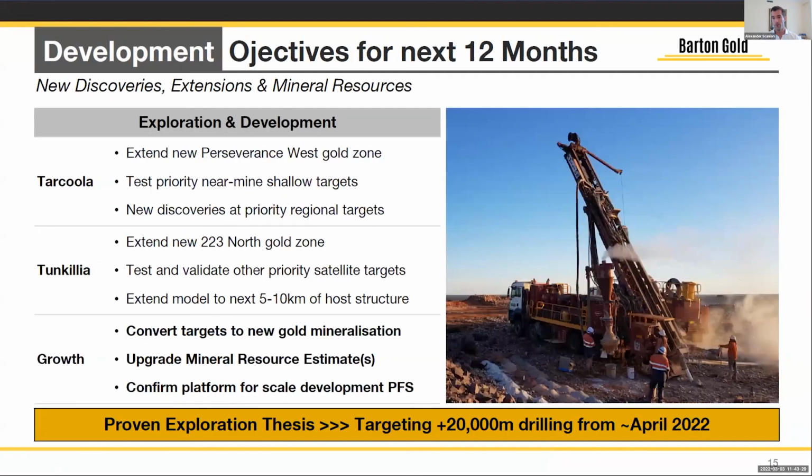So for the next 12 months, what are we going to be doing? Again, we have formulated a very strong view of where we need to go. We're going to be looking to extend that new Perseverance West gold zone that we identified at the open pit at Tarcoola. And we're going to be looking to step out and significantly expand the discovery footprint of the Tarcoola project. So testing those near mine shallow targets, but also stepping out to regional targets where all of our geophysical work and geochemical work is telling us that we should go and drill and target new discoveries.